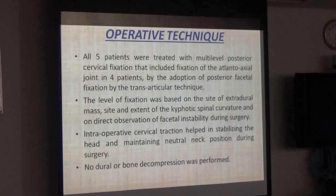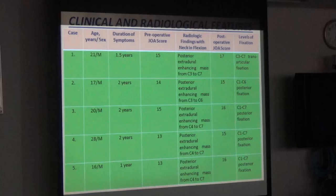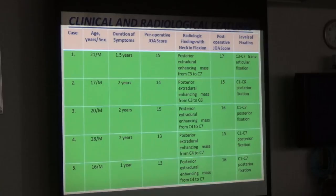All the patients underwent an extensive transarticular facetal stabilization, including the C1, C2 joint in 4 patients, except for one who was the first patient to be operated. And no foraminal or dural or bony decompression was performed. The patient was operated with an intraoperative traction, which helped us to maintain the cervical spine in a normal alignment during the surgery. In this series of 5 patients, the mean age was 20.3 years, with an age range of 16 years to 21 years. And there was improvement in the post-operative JOA score in all the patients.